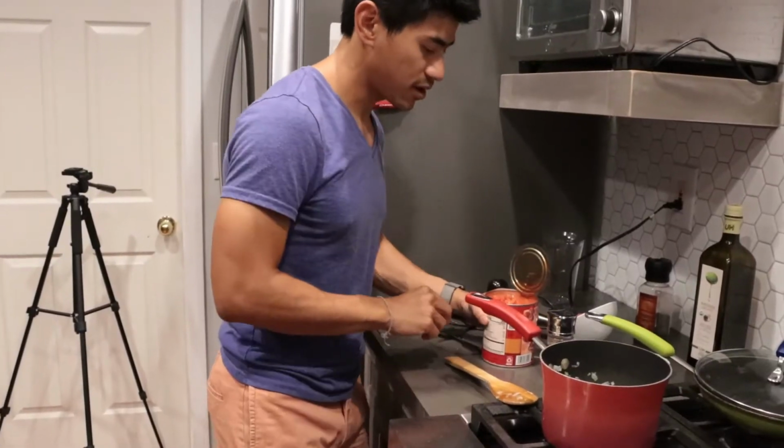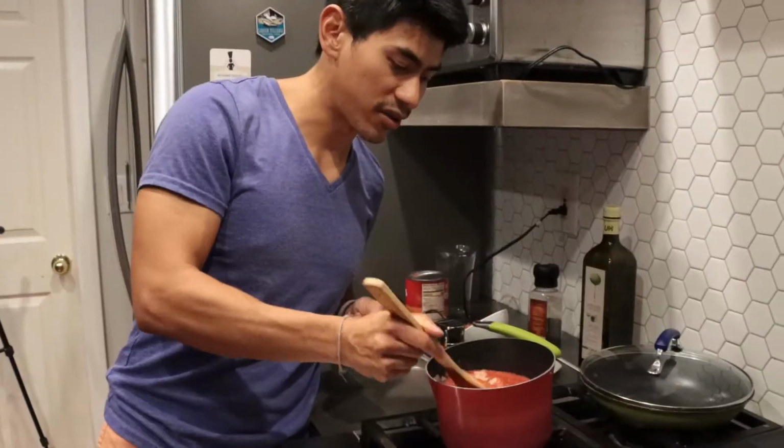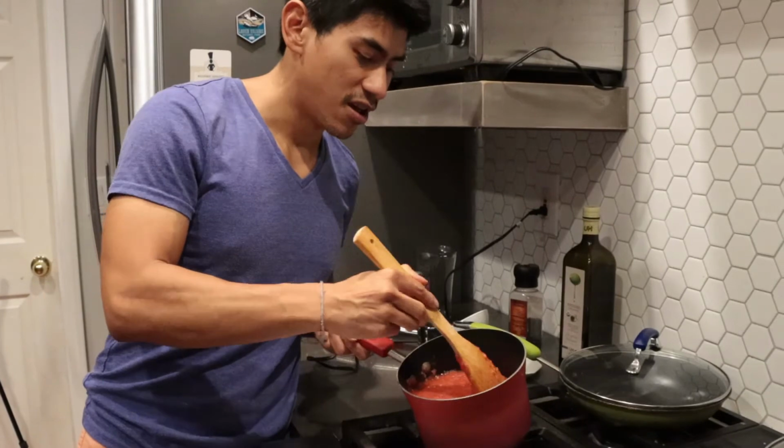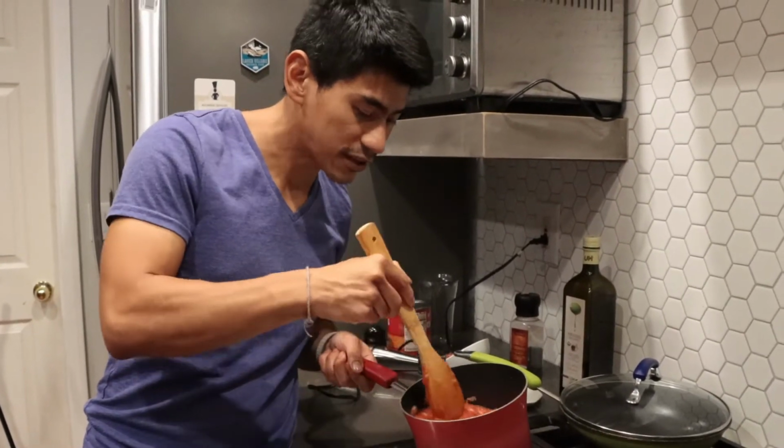Throw in my beef with tomato sauce. There you go. I'm probably not gonna use all of this. This is quite a lot, but I can save this for pasta. I can save this for pizza later.